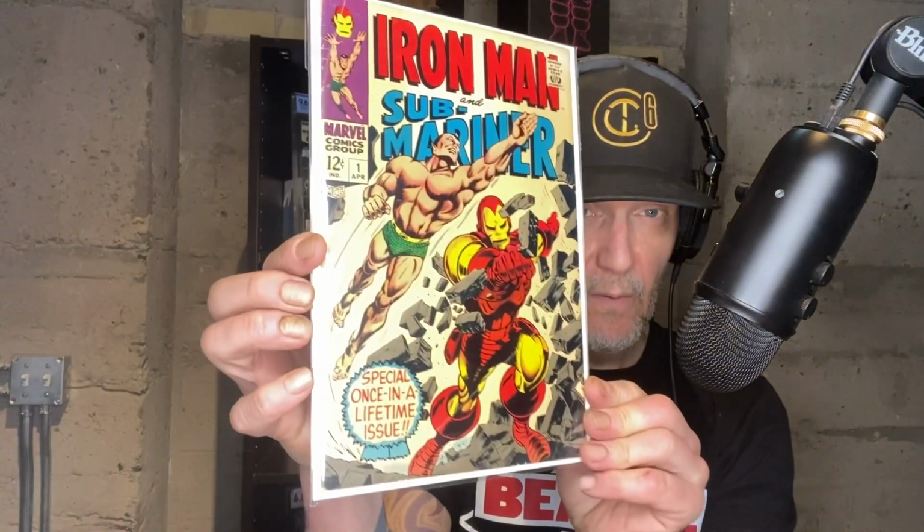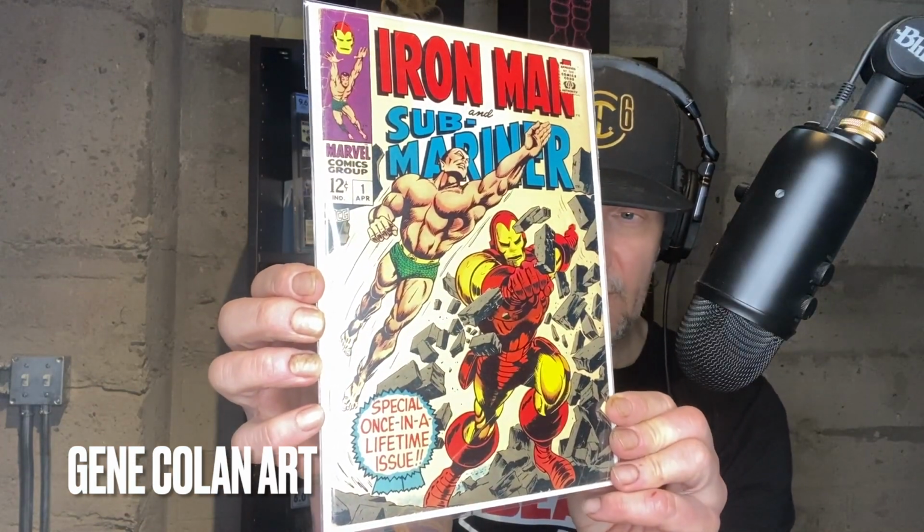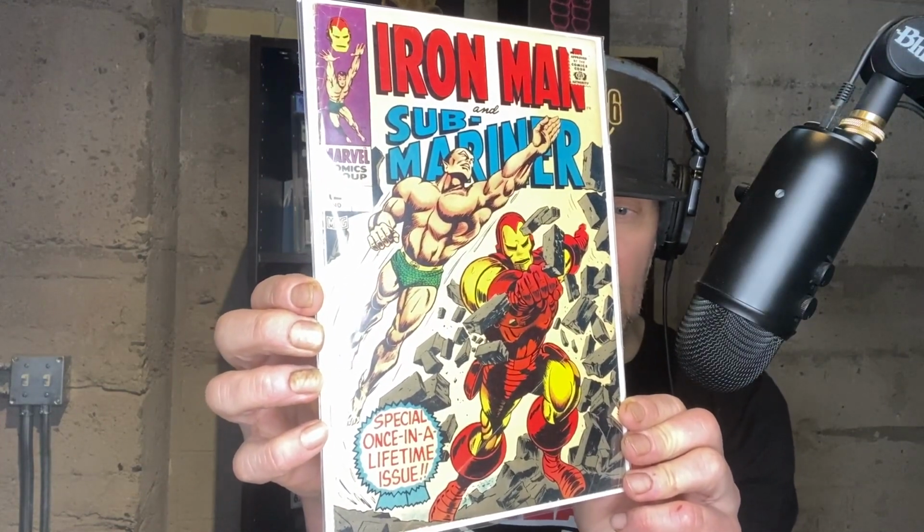Good book. Another fun book. Iron Man and Submariner 1. Just a beautiful cover, and this thing is in beautiful condition. So it brings together Tales to Astonish and Tales of Suspense in one issue. But just a beautiful book. I was never one to be interested in pursuing this book, but now that I have it, it's really kind of cool, and it's in, I would say, pristine condition. To be honest with you, it has like one little spine tick, but beautiful Bob Layton cover.